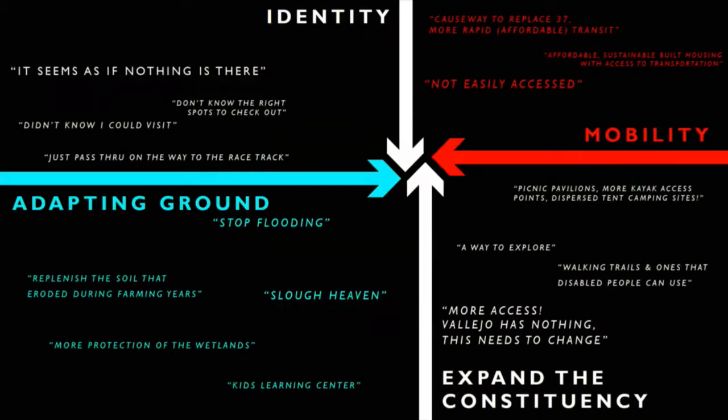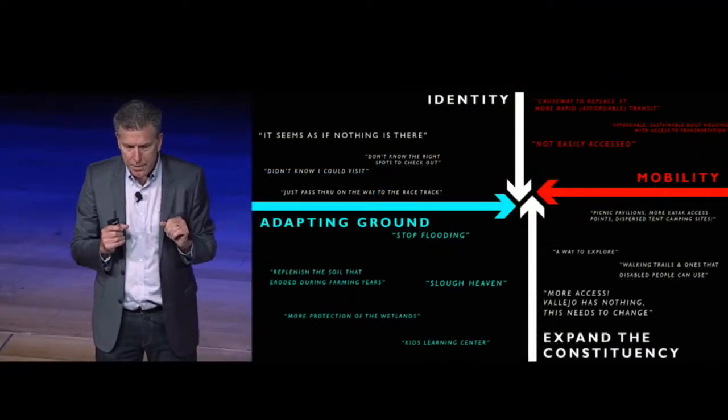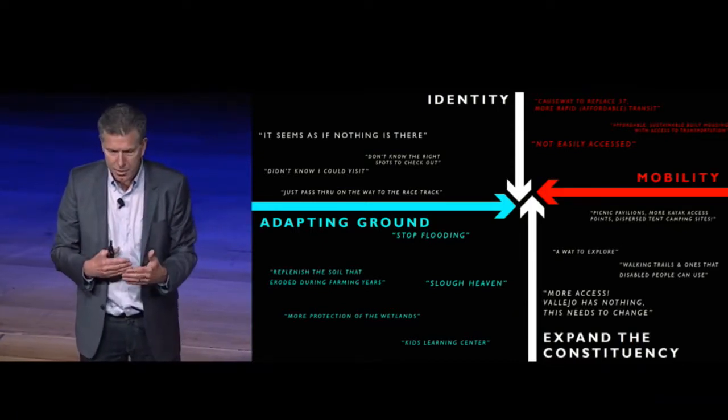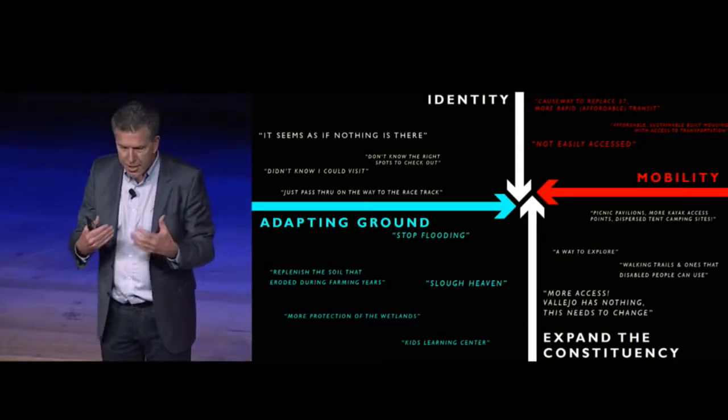Here's what they told us. They said there are four things that concern them. Number one, we don't even know what this is. We don't know what to call it. Two, we're worried it's going to flood. We're worried that we're going to lose marshes. Three, we're worried we can't get to work, and we'd like to have more choices about how to get to work. We don't want to be stuck in our cars all the time. And fourth, we'd like to have access, and we don't feel invited right now.